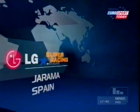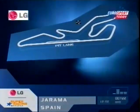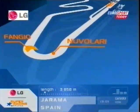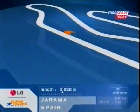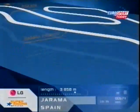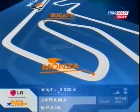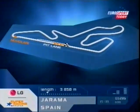Cars are on the grid, so let's take a look at this 3.8-kilometre Jarama track, former home of the Spanish Grand Prix, long since outdated, and you can see why. Lots of medium to slow corners, starting with the bumpy entry into Nuvolari and Fangio. Double left-hander at Le Mans, second gear stuff. Up the hill to Pegaso, through Ascari, Portago and Bugatti. Uphill again to Monza, and then downhill onto the start-finish straight out of the tunnel turn.